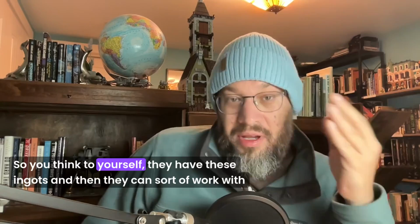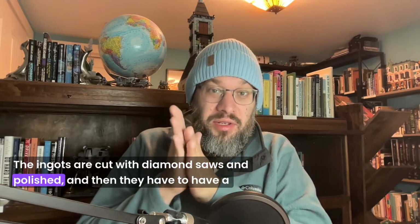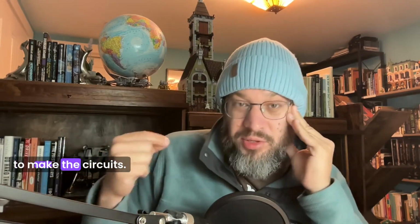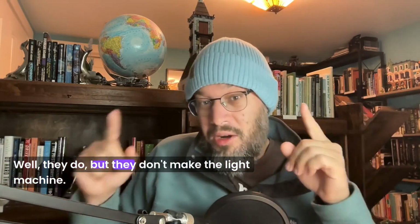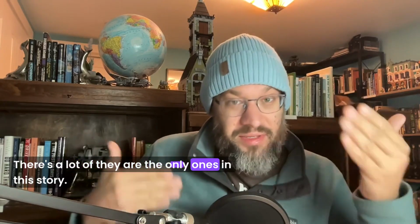So you think to yourself, okay, they have these ingots, and then they can sort of work with them. No, the ingots are cut with diamond saws and polished, and then they have to have a special coating put on that enables them to be etched, because they're etched with light to make the circuits. And you might think, oh, so TSMC has the light machine. Well, they do, but they don't make the light machine. A Dutch company named ASML makes the light machine. They are the only ones, as far as I can tell, that make the light machines that do advanced chip production. There's a lot of they are the only ones in this story.